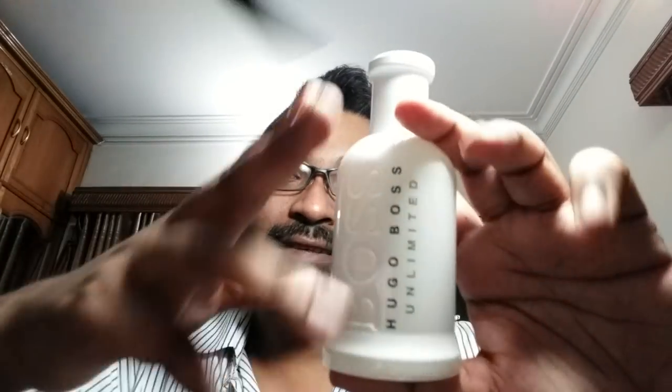It's very fresh, a tad fresher than Aigner, but this has a beautiful fruity blast, summery, clean. It smells like something like this white. And even if you see the pattern, the color pattern is similar.